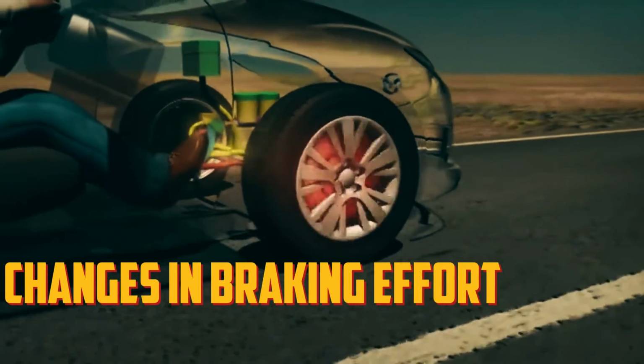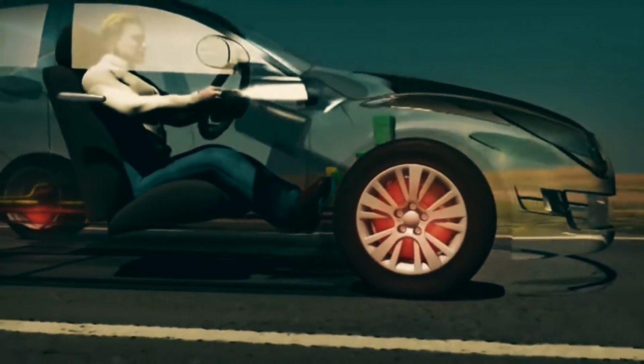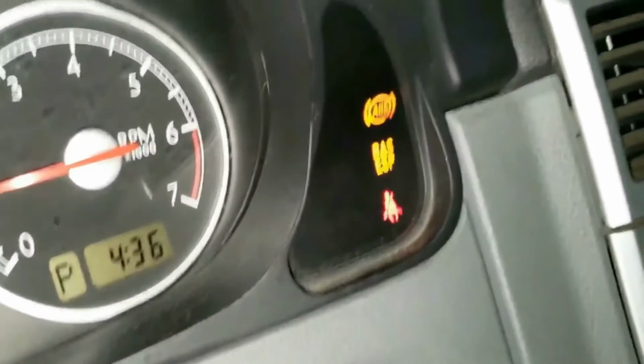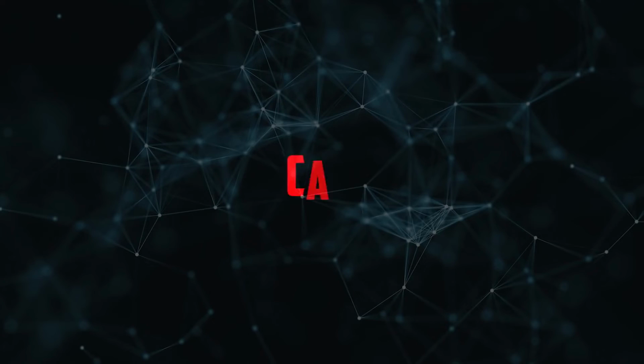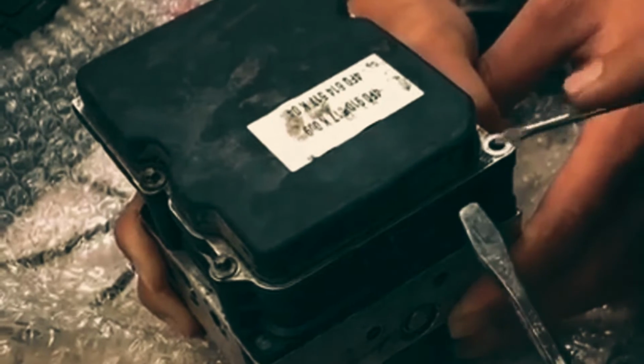Changes in required braking effort. Your ABS module may be to blame if you notice that suddenly, applying the brakes to your car requires more or less force. This frequently happens when the ABS circuit loses its ability to precisely control hydraulic braking pressure as it once could.